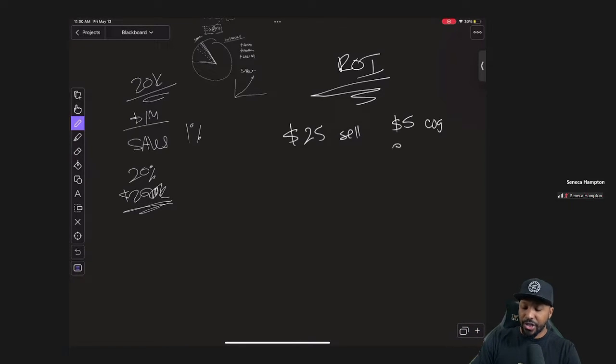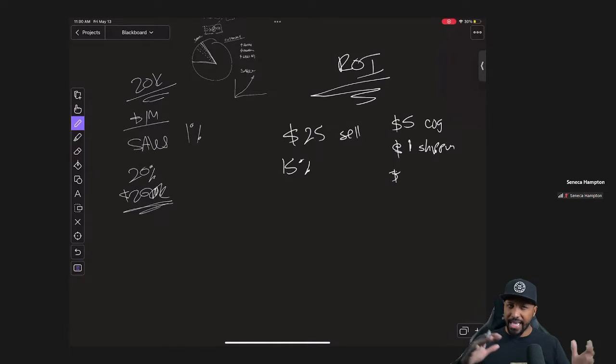Now, let's say shipping to get it to Amazon, right? You get it on the boat, you get it to Amazon. Let's say that runs you $1, okay? And then Amazon's gonna charge you what they call a referral fee, which is about 15%. It changes depending on the category. 15% of 25, it's about $3.75.